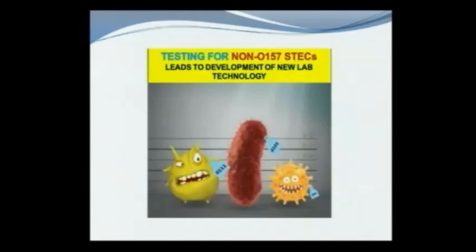Here's just a fun picture when you look at testing for non-O157 Shiga toxin-producing E. coli. More and more labs have begun using the simpler test that we just looked at to help detect non-O157. So here you can see an O111, O103, for example.